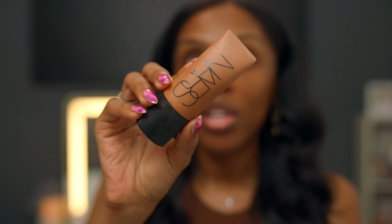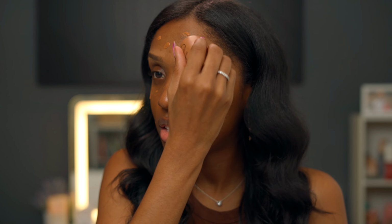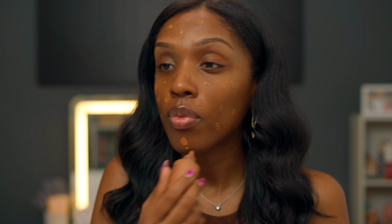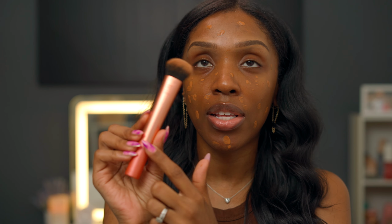This is the NARS Soft Matte Foundation. If you know, you know. If you don't know, let me tell you, it's so good. I'm going to put it on like this because it's fine. It's just something about this foundation that is so good, and that something is the finish. If you have to go to an event, you're getting pictures taken somewhere, you want to have just that perfect flawless finish, this is the foundation for you. So I'm going to use my Real Techniques brush. This is the 200, and I'm just going to go ahead and blend out that foundation.